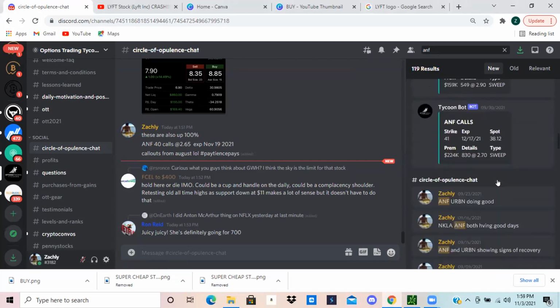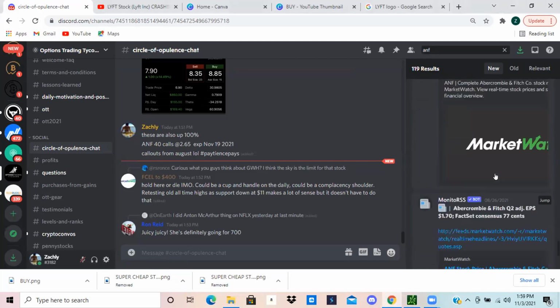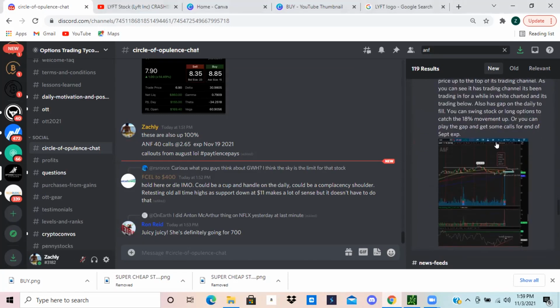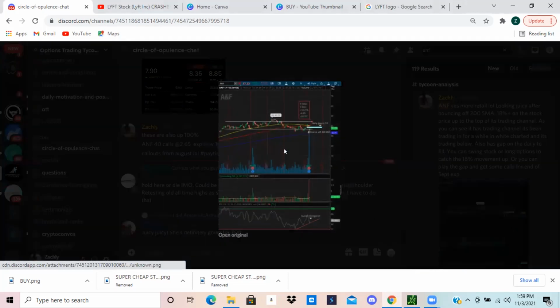Maybe right here. August 27th. I was already saying how this looks good. I was mentioning the daily gaps, the bounce off the 200 simple moving average. I had the white channels. You can see those have been there for months. So you keep your analysis the same and you have patience and you wait to see what the stock does. So we had that analysis.